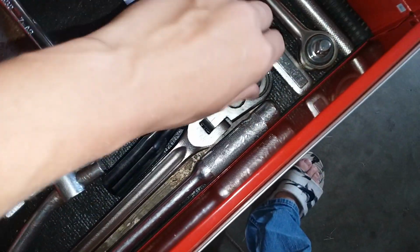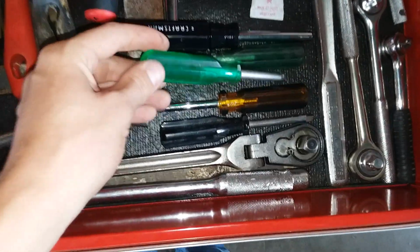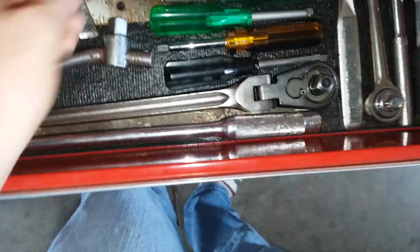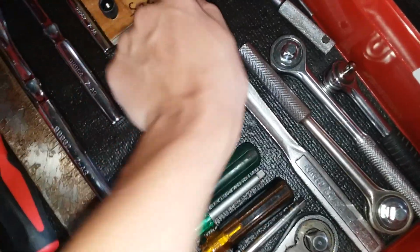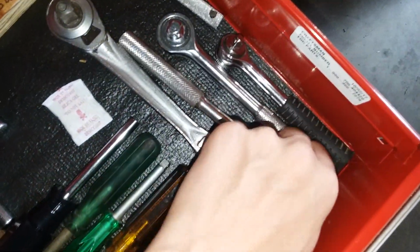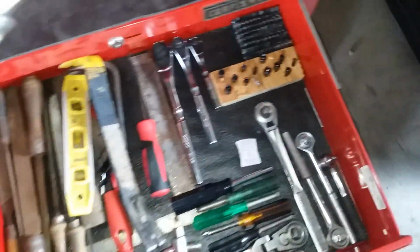A 1/2 inch Craftsman USA flex head that my dad found on the side of the road. Several nut drivers, a couple of these Wayne SK ones, kind of cool. This heavy one, Craftsman one that came out in the kit. A Craftsman USA 1/2 inch. Just a couple of Chinese 3/8. And this is a 1/4 inch breaker bar.